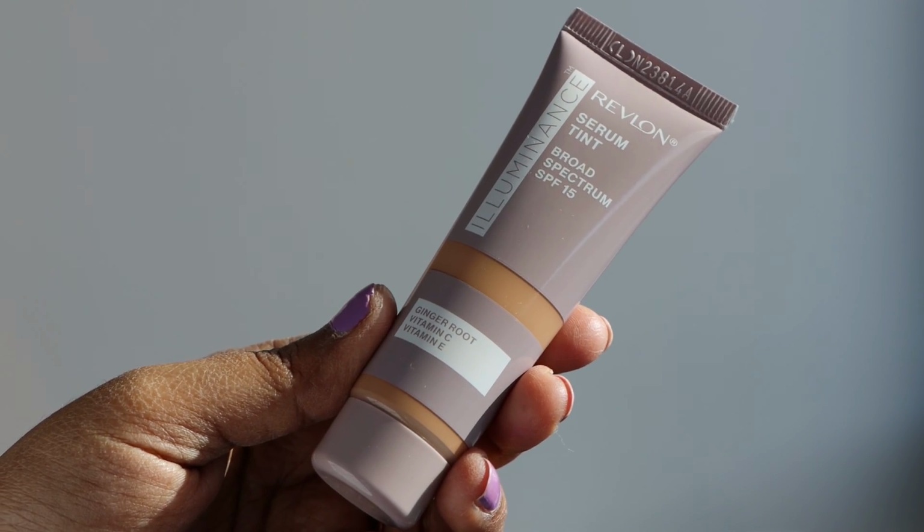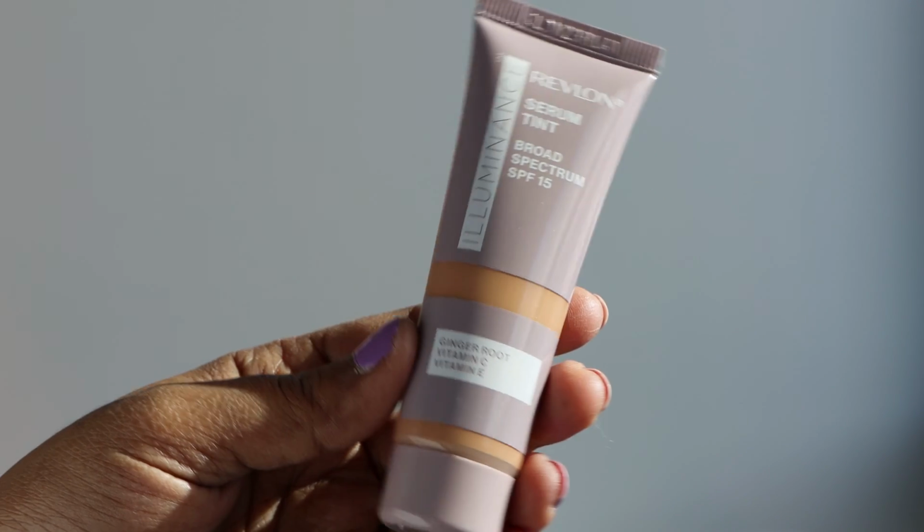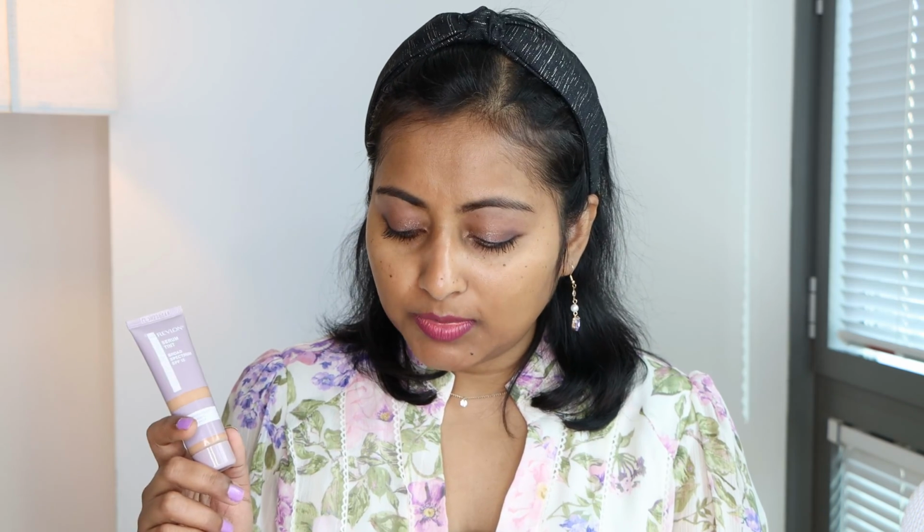So this is how the packaging looks. This one is in a tube packaging. I have got the shade 405, which I think is a pretty good match. This retails for around $18 US here. So this and the Maybelline one are in a similar range. This gives a light to medium coverage and it has a soft satin finish. That's what the claims are. So let's apply it on our skin and I will show you how it looks.